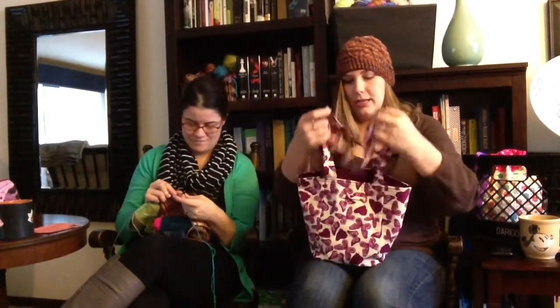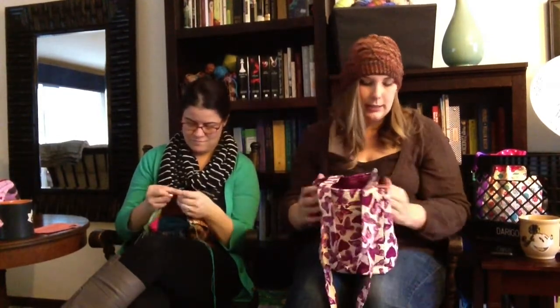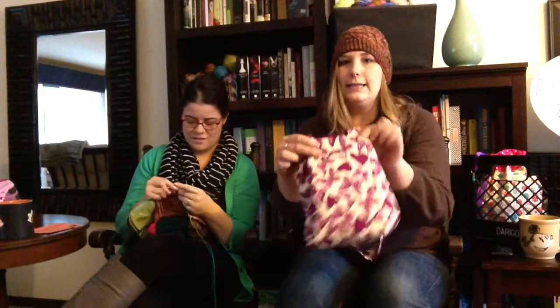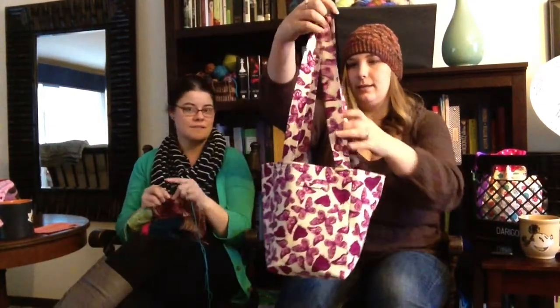She's calling these her Lisa bag, and they were actually inspired by the Valentine's swap. She got Lisa as her swap partner, Saratoga Knitting Lisa. Jackie asked if it was okay to start referring to these as the Lisa bag, and Lisa said of course, she would be honored. She designed this bag with Lisa in mind.